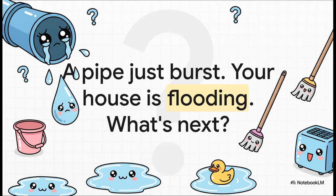So just imagine this for a second. You hear a weird sound downstairs. You go to check it out, and bam, your feet are suddenly soaked. A pipe has burst. Your home is flooding right now. What do you do? What happens in these next few minutes and hours is, and I'm not exaggerating, absolutely critical.